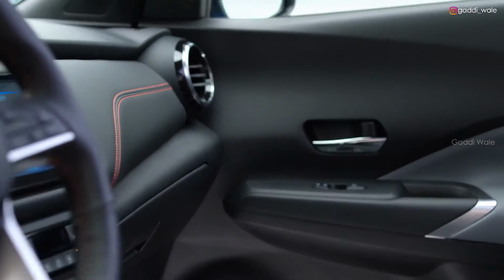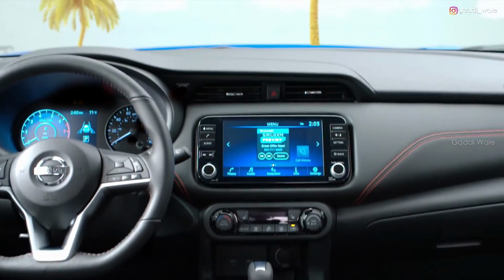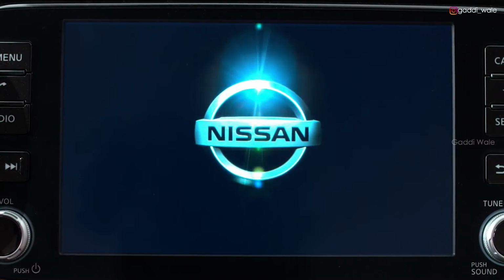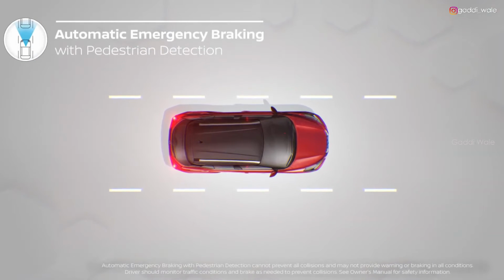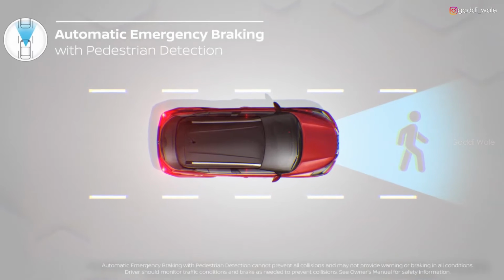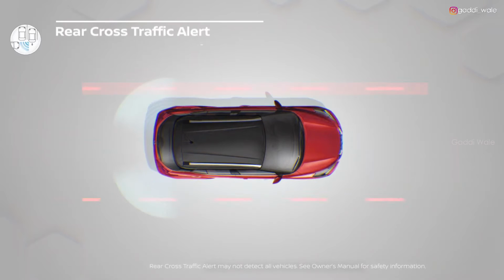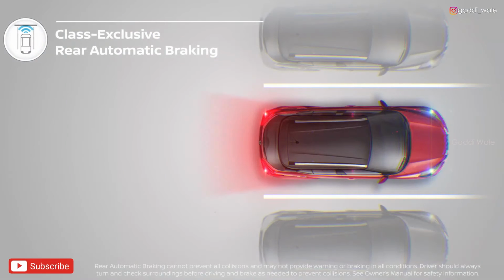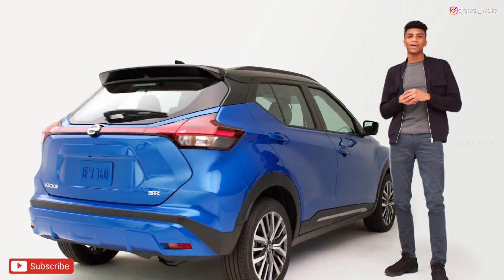The interior has been completely redesigned for 2021 with new materials and finishes. Want to indulge yourself with heated front seats and steering wheel? Kicks has those too. Talking about the latest technology, this new 2021 Kicks comes with Nissan Safety Shield 360. It includes automatic emergency braking with pedestrian detection. The people in your neighborhood will appreciate that. Blind spot warning, lane departure warning, rear cross traffic alert, high beam assist, which is great at night, and rear automatic braking. That'll teach those sneaky light poles and shopping carts that jump out at you when you're backing out of a parking spot.